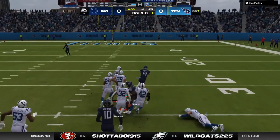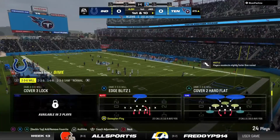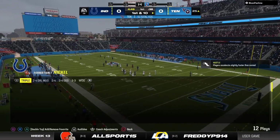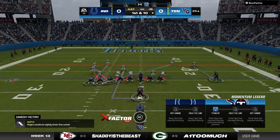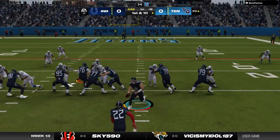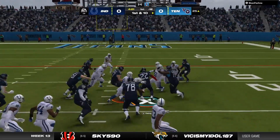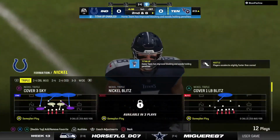Work in the middle of the field, and he's got a man complete. It's a big play there for Tennessee. 41 yards. A first down carry for Henry. And he'll fight forward on the straight-ahead running for just a couple of yards.